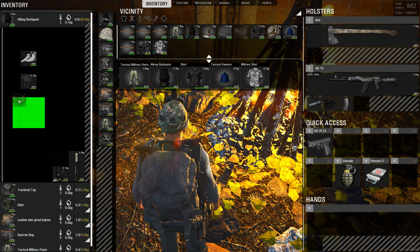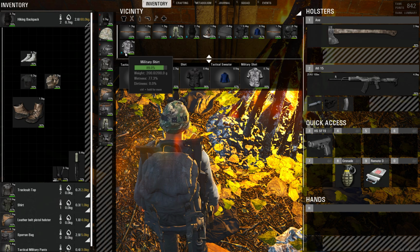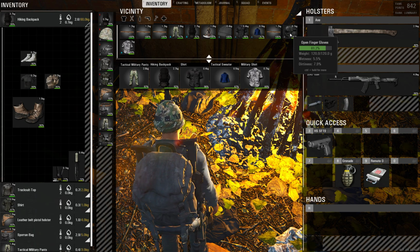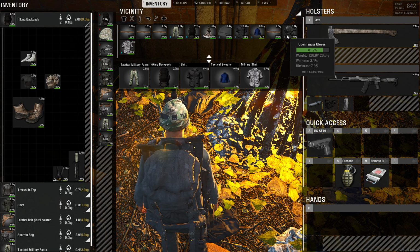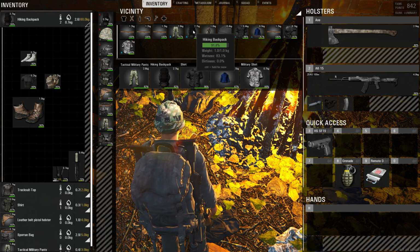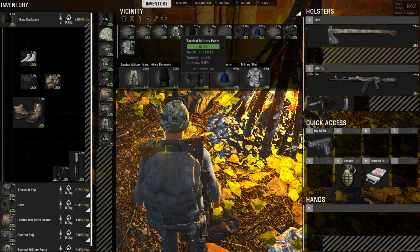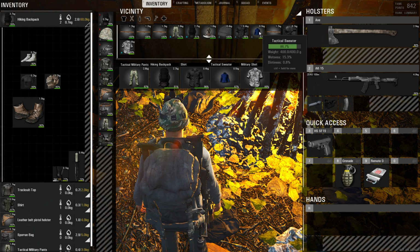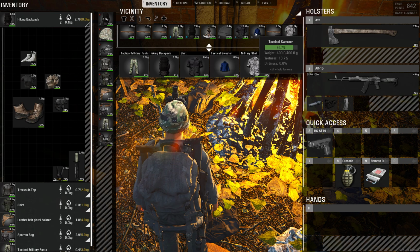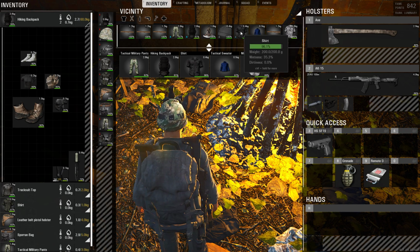So now the shoes have dried. That's good. And the gloves, they're very dirty, but they're dry. Checking the rest of this, these are almost dry. The blue does go away once it drops below a certain percentage. The wetness on the backpack is 83.5 and dropping. The wetness is holding at 79.2. The gloves are dry now. This is still drying. Tactical sweater 13.3% and drying a little slow.